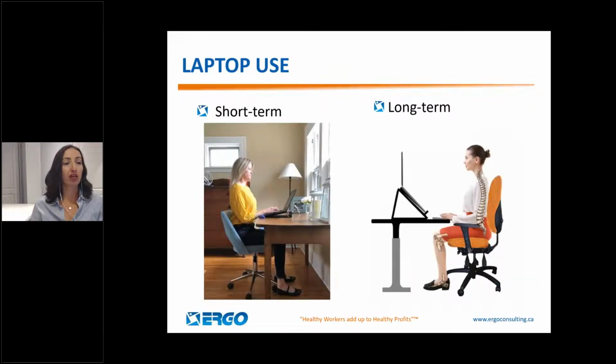Okay, so in the short term, if you've taken your laptop into a conference room or up to the dining room table because you're supervising somebody who's doing some homework, you can try putting your laptop on top of a 3-ring binder. This tilts the screen just a little bit higher so that your head doesn't have to bend quite so far to look down.